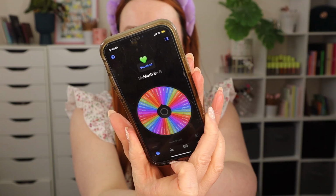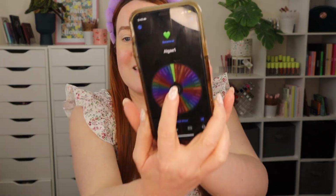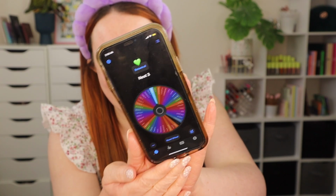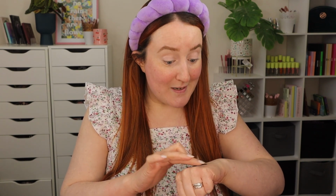So shade number 1 is going to be Algae, which is on the top row. See, this system is already doing me well. This is a green shimmer. I will swatch these out as I go. So shade number 2. I hope I get some mattes. We have got Nest, which is on row 3, which is a matte brown. I'm happy so far. We're not doing an all shimmer look because we have had that before and it's a struggle.